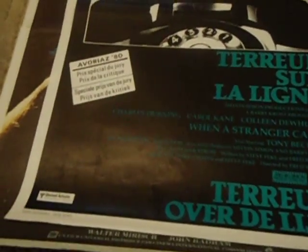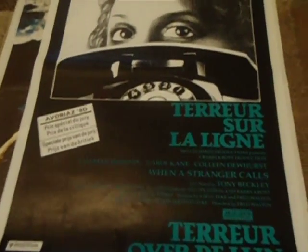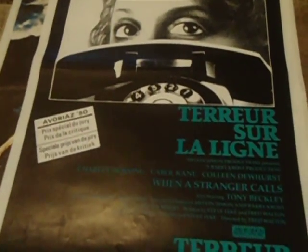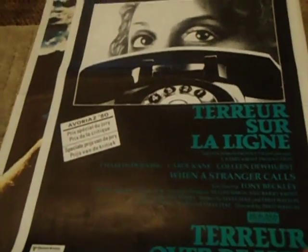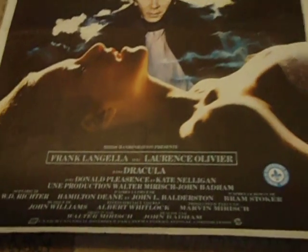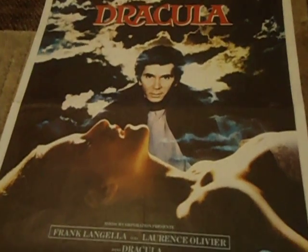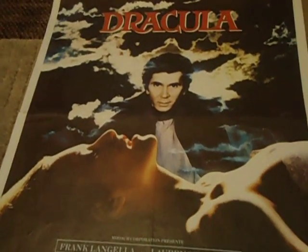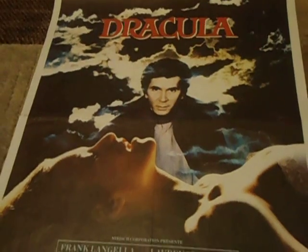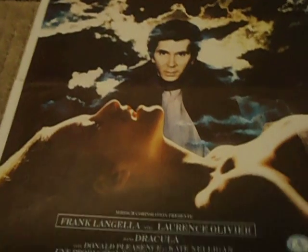I think you saw the US one sheet, but this one is, I almost want to say Belgian or what have you, for When a Stranger Calls. And here we have Frank Langella's Dracula. There's variations to this poster, and for whatever reason, it's actually just a flip. You'll see that the girl is sometimes over on the other side, or head's on the other side for whatever reason.